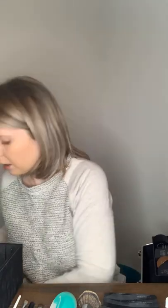I really need to put my hair up. It's getting in my way. Thank God for scrunchies being back. I put a scrunchie in my niece's hair on Thanksgiving, and my sister's like, why do you have a scrunchie? She had no idea that they were back in vogue.